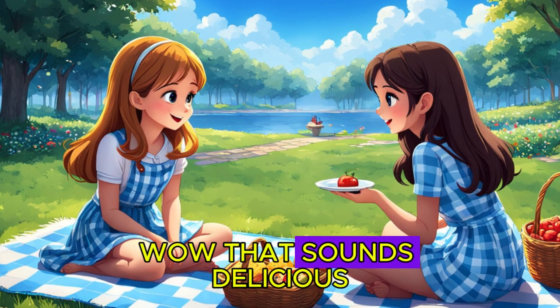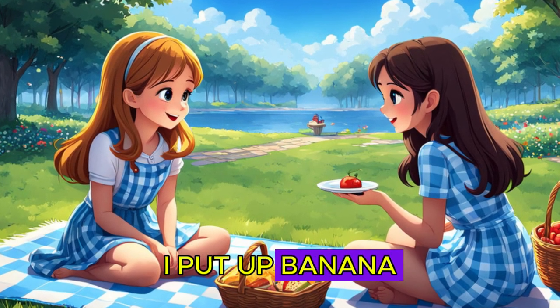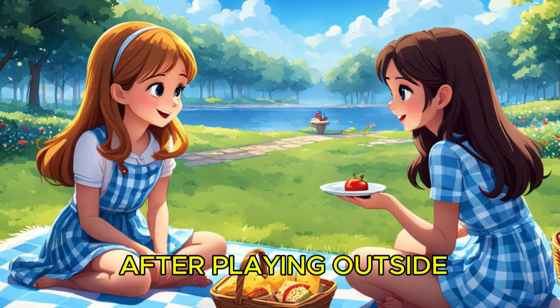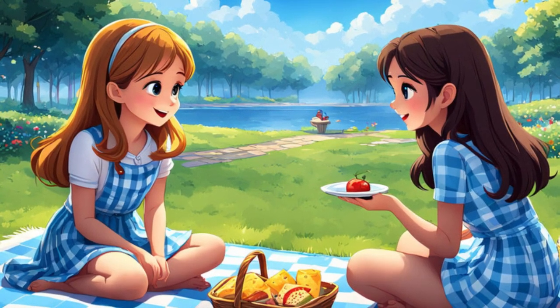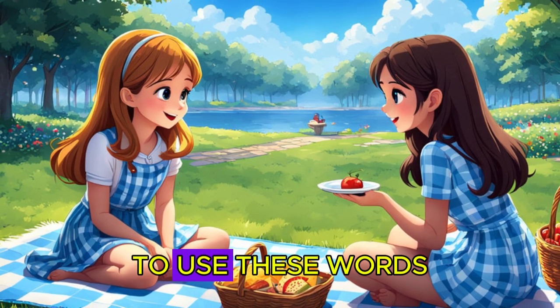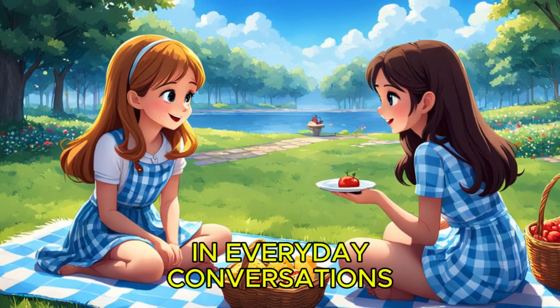Wow, that sounds delicious. I put a banana in my lunchbox today and drank orange juice after playing outside. Great job! See how easy it is to use these words in everyday conversations.